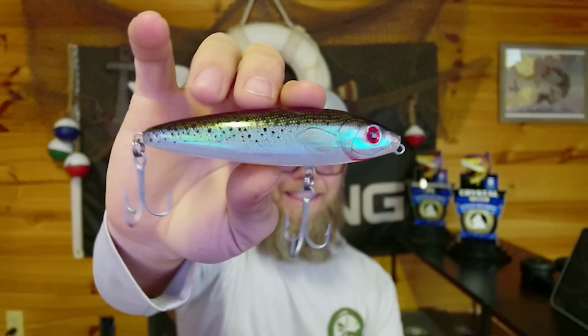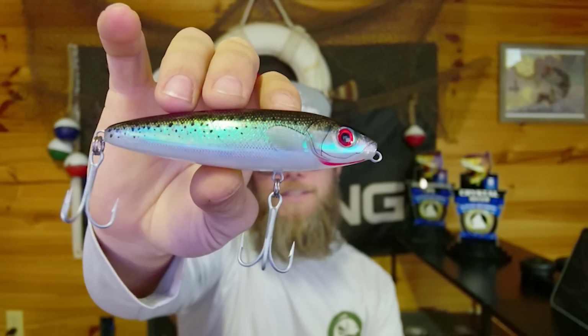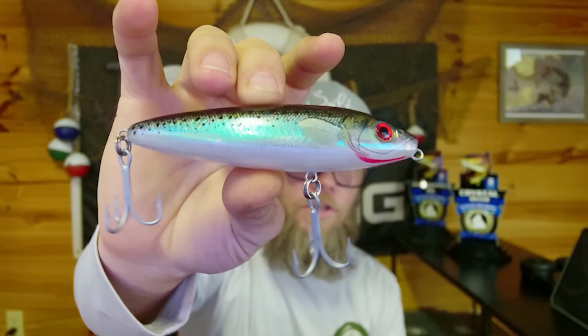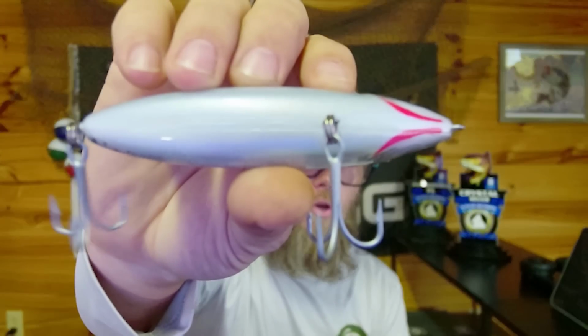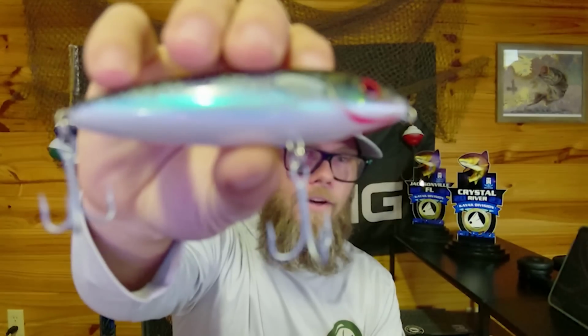And this one that I'm holding right here, I'll hold it up so you guys can see, is my favorite, my confidence color, the holographic silver. You can see as the light reflects on it, it has a little bit of that holographic flash that those bait fish often have. But if you just look at it from a normal perspective, it may just look white or bone colored, and even on the bottom it's the same. But you can see around the side of the gills, it's got that red color right there. That's one thing I really like about this bait.